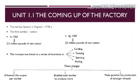Unit 1.1, the coming up of the factory. The first symbol of the new era was cotton. In 1760, Britain was importing 2.5 million pounds of raw cotton to feed its cotton industry. By 1787, this was 22 million pounds.